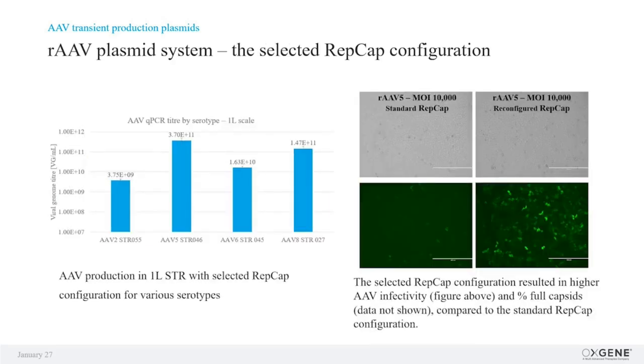Next, we used the new RepCap to produce various serotypes in a stirred tank bioreactor and achieved titers of up to 3.7 times 10 to the 11 genomes per mil. The new system improved not only production but also quality, with higher infectivity and a greater percentage of full capsids, as shown on the right. The new RepCap plasmid is also safer. Studies have shown that using a heterologous promoter such as CMV reduces the chance of generating replication-competent AAV particles.